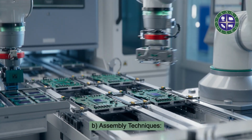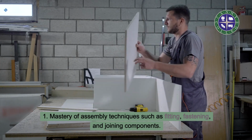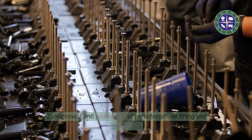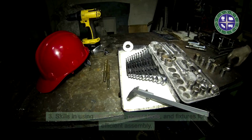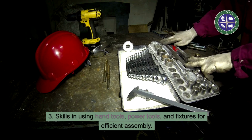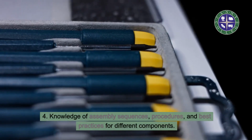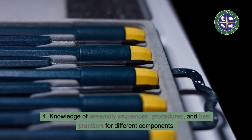B. Assembly techniques. 1. Mastery of assembly techniques such as fitting, fastening, and joining components. 2. Alignment and positioning of parts for proper fitting and assembly. 3. Skills in using hand tools, power tools, and fixtures for efficient assembly. 4. Knowledge of assembly sequences, procedures, and best practices for different components.